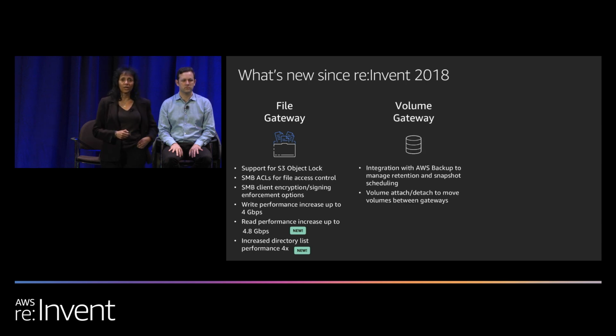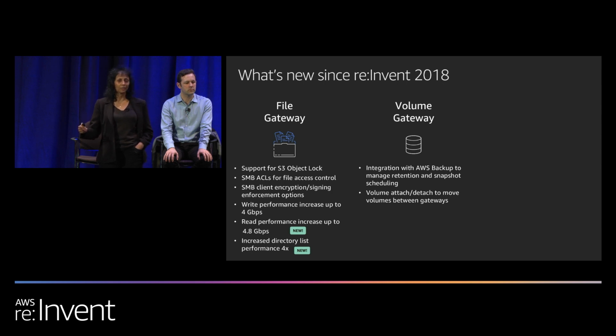With volume gateway, back in January when we launched AWS Backup, we integrated volume gateway with AWS Backup. So all the snapshots that you take of your on-prem volumes can be managed through AWS Backup. You can control the retention, deletion schedules, et cetera. We also introduced the ability to attach and detach volumes from across different gateways, which is very useful when customers are migrating their on-prem infrastructure and they want to move volumes across different gateways.